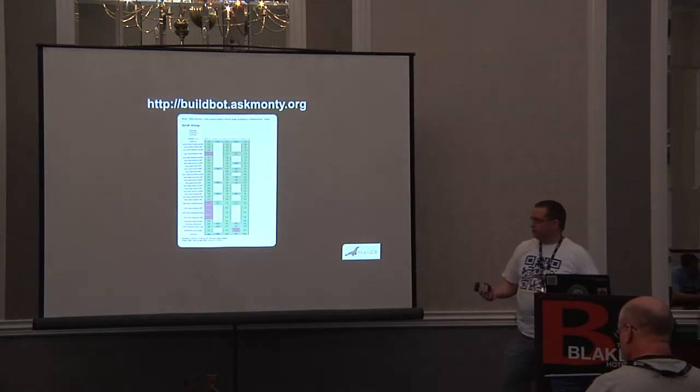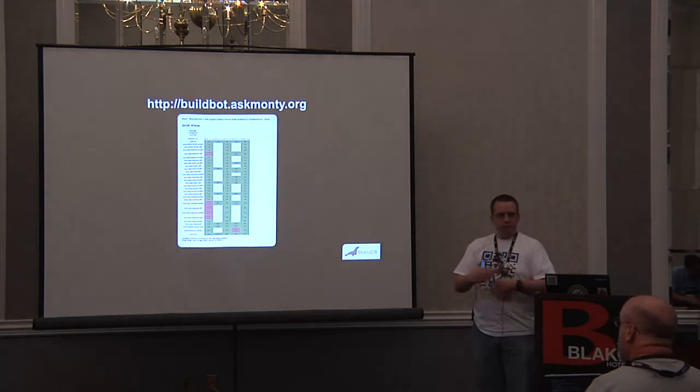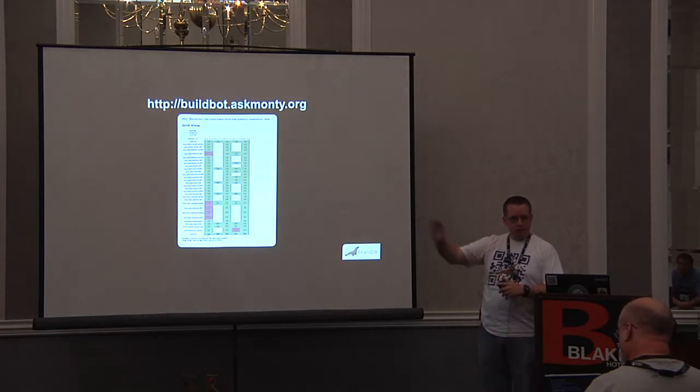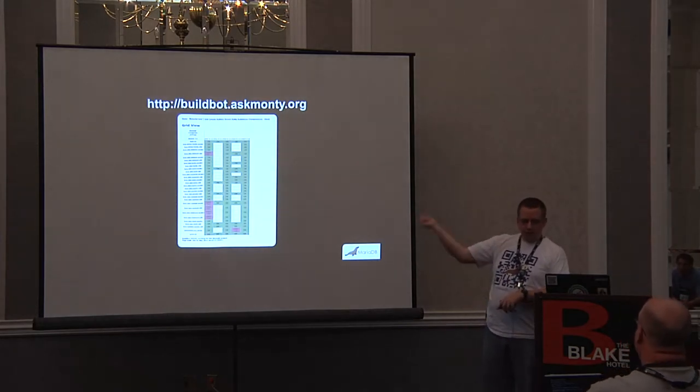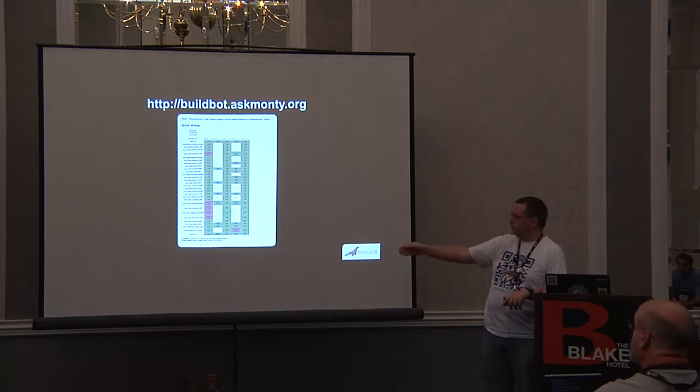So going back to the web interface, we run this cycle continuously. It runs for every single push. Every time a developer does a commit and pushes it up to Launchpad, BuildBot gets the email and fires it off and does the builds. Naturally, whenever it comes time for a release, we want to make sure that everything is green.